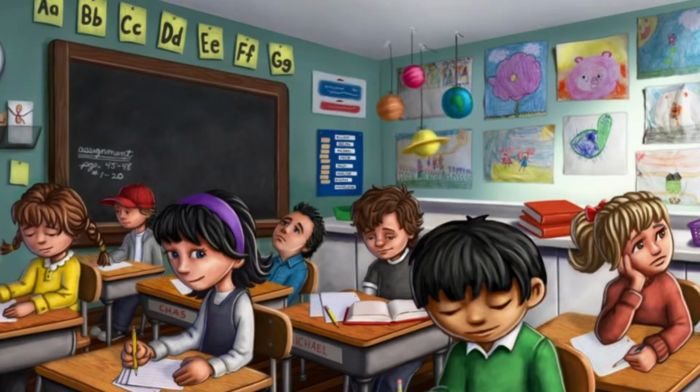So instead of your classroom looking like this, the teacher is able to spend time going around and talking to each and every student. This allows for differentiation of student interests and student learning styles. Whereas in a traditional classroom setting, it's hard to differentiate to reach all of your learners at the same time.